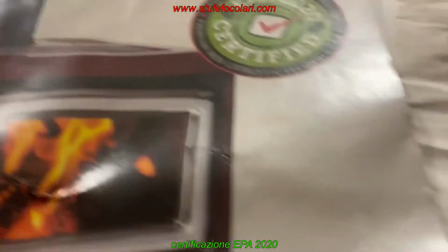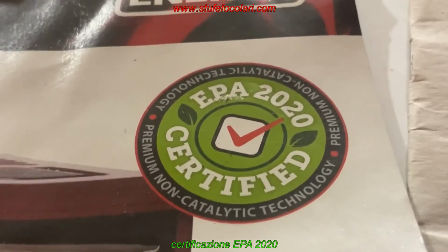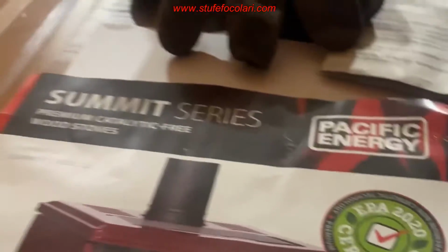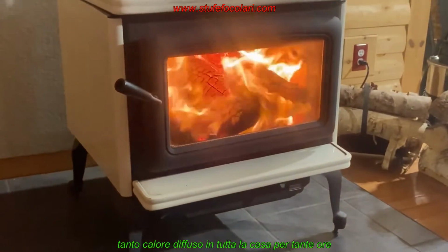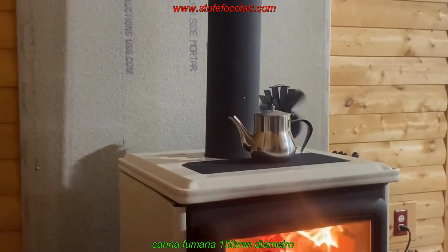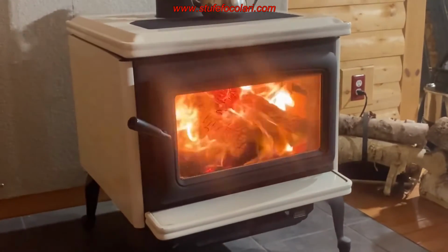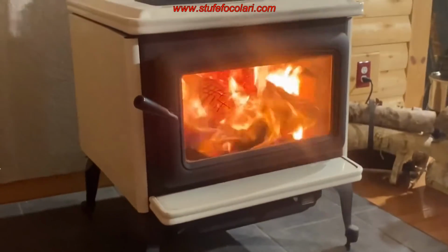This is the Summit series from Pacific Energy, and it does meet EPA certification. The equivalent of EPA in Canada, folks, is CSA, Canadian Standards Association. And this Pacific Energy wood stove that Miss Betty and I have here at the old church is most certainly certified by those two environmental agencies for wood smoke and wood emissions, folks. The chimney here also is certified, as well as it was professionally installed by two very experienced professional wood stove wood burning appliances such as this Pacific Energy.